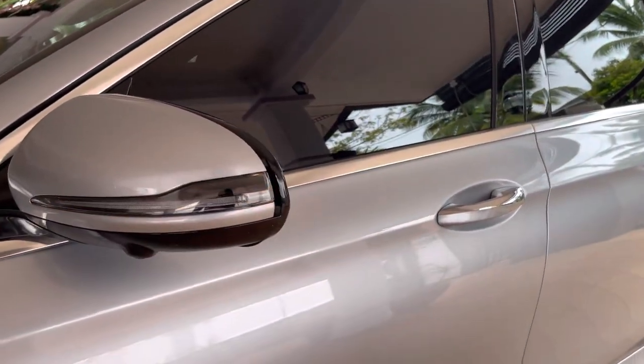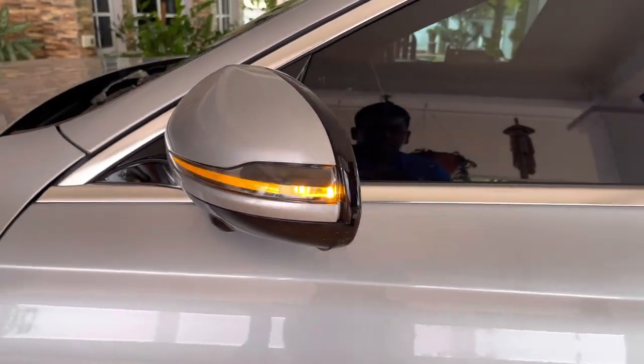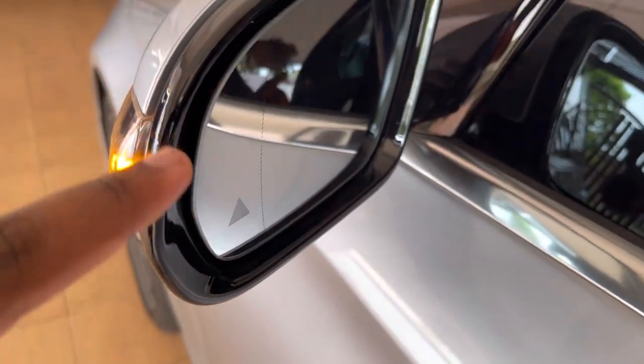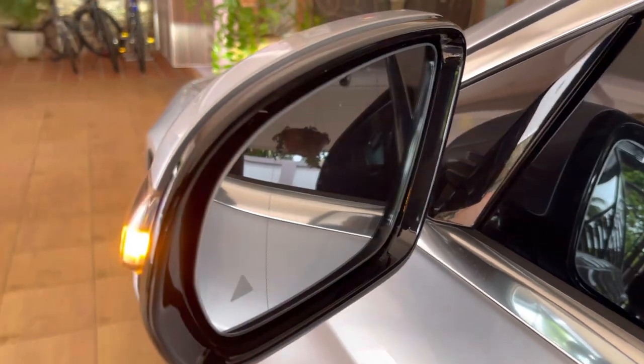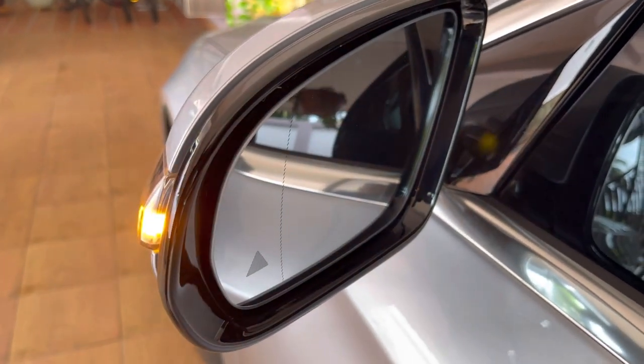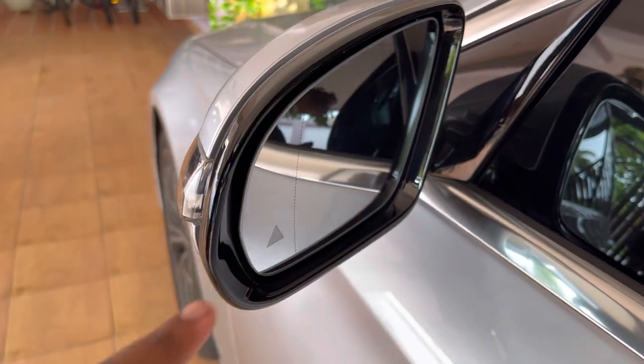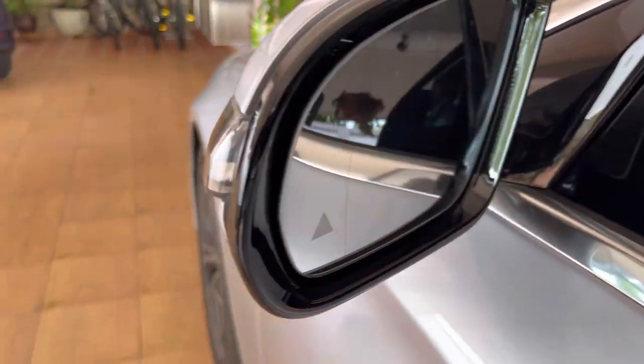And as I mentioned just now, the E300 AMG line comes equipped with blind spot monitoring. So therefore, you get your blind spot monitoring indicator on the side mirror. As you can see right here, you get the blind spot monitoring triangle. Overall, this is a very good safety feature to have in the current day. This is very good to have. So your blind spot monitoring triangle right there.